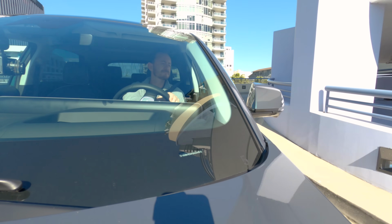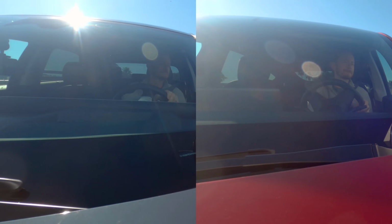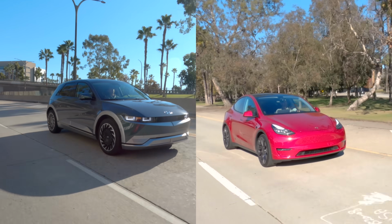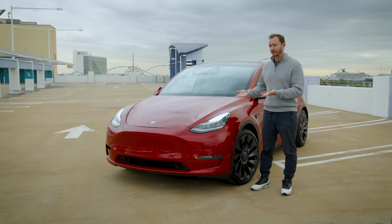But we do think the all-wheel drive Ioniq competes directly with the Model Y in this price range. And we think it's indicative of the choices that shoppers will be faced with when they're looking to enter the EV arena. Also, we spent our own money on this, so it gets to be in the video.